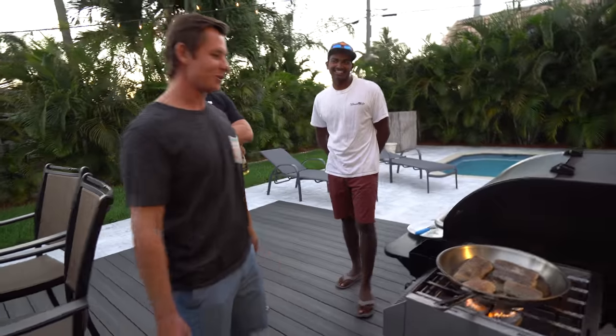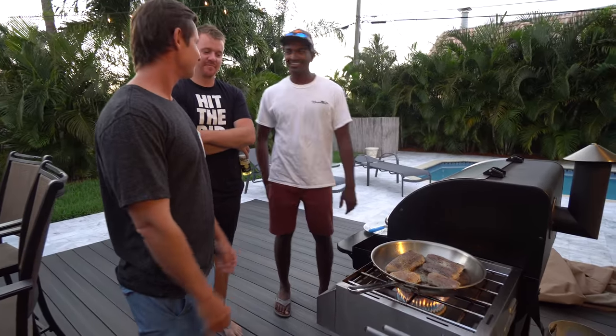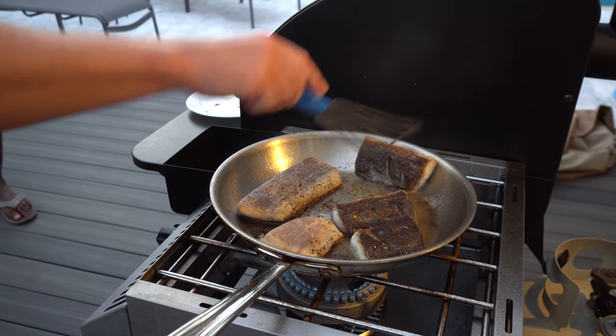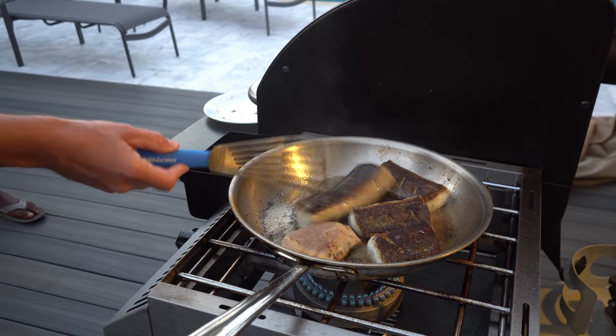All right, Brandon just showed up only an hour late, but we'll leave that at that. Excited, man, this looks great already. No, it was like black. It looks like tuna. Oh, like what is that?